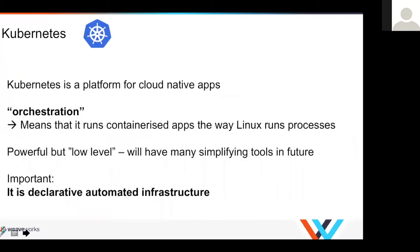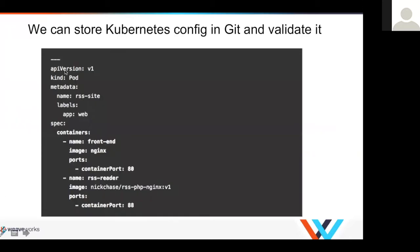So at the center of this is Kubernetes, which is now being supported by Docker and Amazon and Mesosphere and others as they've all joined into the CNCF. And as you can see, it's about orchestration, which is a way of dealing with how containers join together into larger applications, much as Linux runs processes in the old days, the operating system. But it's rather low level, so it's still quite infrastructural. And Kubernetes has things like this.